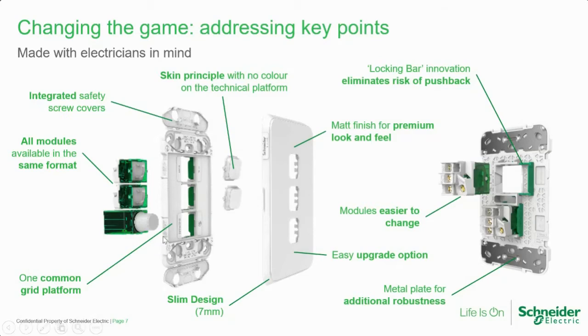The platform itself, it's standard. It's a common platform, so all modules can be mounted on this platform. So we're offering a 1-gang, 2-gang, 3-gang, up to a 6-gang lever platform there. The modules and the rockers are separated for the Iconic design in the sense that the rockers now sit with the cover and they are mounted on the cover plate. This makes for easier interchangeability of the covers when it comes to replacing the white skin with the various color skins, the anthracite, the champagne gold, and the satin silver.